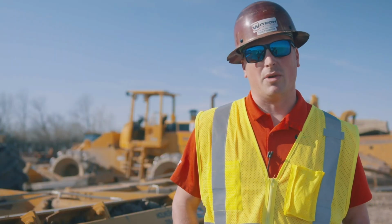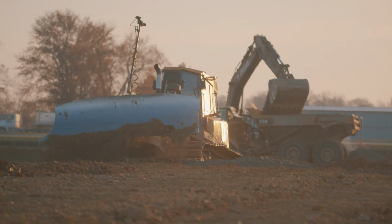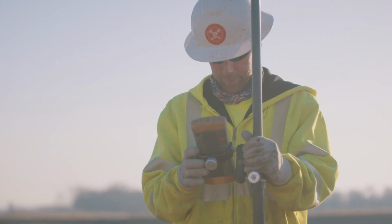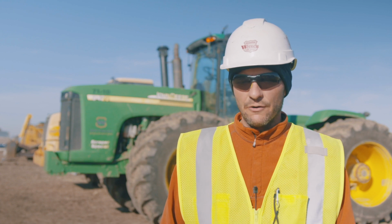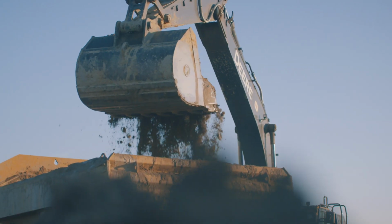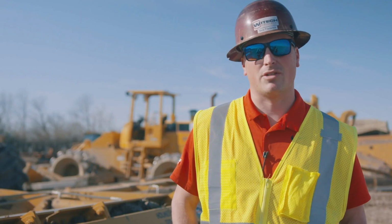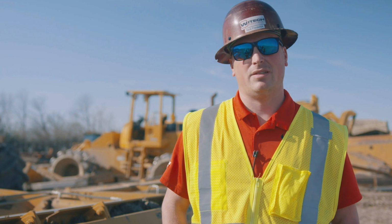We're utilizing all GPS technology on all of our dozers, and then we're using base station rover setups for our guys on the ground. GPS is critical as far as balancing, just doing topos and staying on top of quantities. Just to stay on top of quantities, original grades, after stripping, quantity surveys.